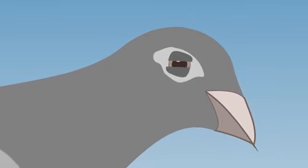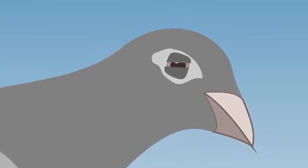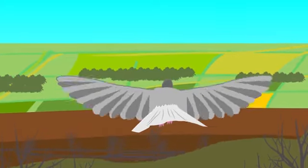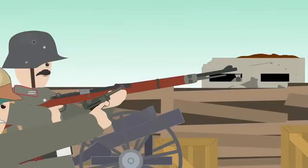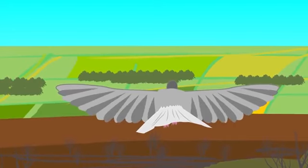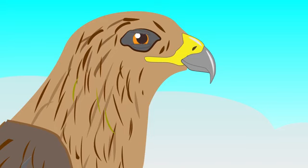The job of delivering messages was not easy at all. Once in the air with the message attached to their legs, carrier pigeons became a target for enemy soldiers who tried to shoot them down. Another way of disrupting carrier pigeon communications was by using hawks, who are natural predators of the pigeon.